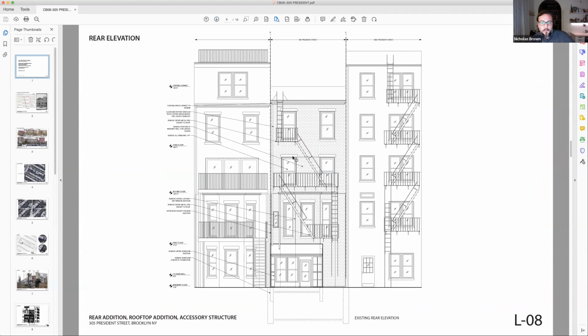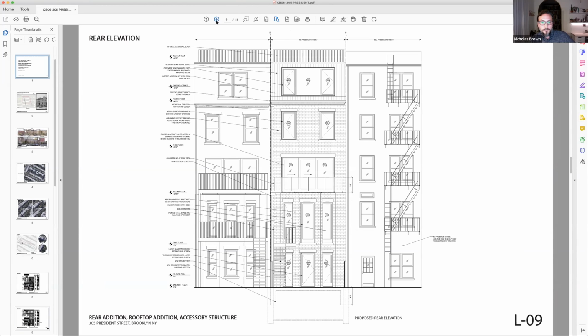So this is the existing rear elevation. Again, the sunroom, fire escape being removed, and then the existing bay window. The new proposal is showing maintaining that same volume and form of the existing bay, but just extending it out to the adjacent building. And it's a little bit difficult to see in the two-dimensional, but the 3D renderings will help illustrate a little bit more clearly.